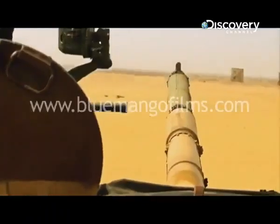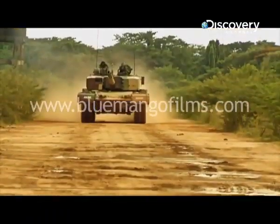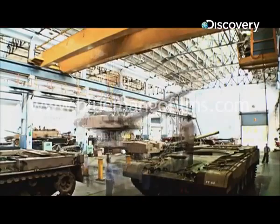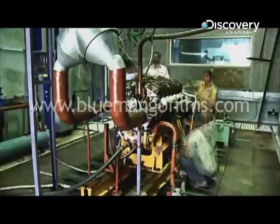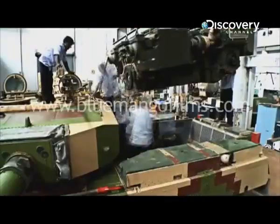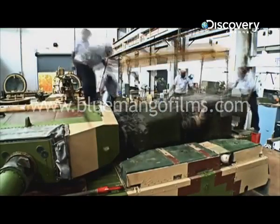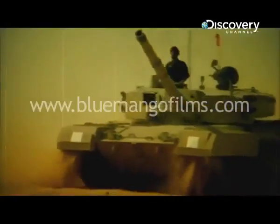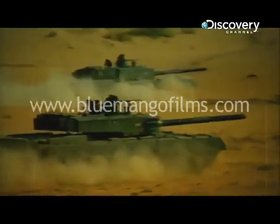surface combat. This is Arjun Mark1, a fearsome battle tank equipped with advanced warfare technologies. Indigenously designed and developed by the Defense Research and Development Organization, DRDO, India's premier military research institution, Arjun is a sophisticated mobile weapon system that can lead the charge during any land combat.